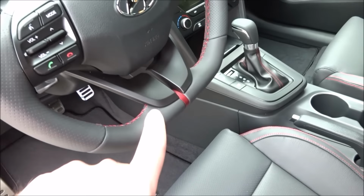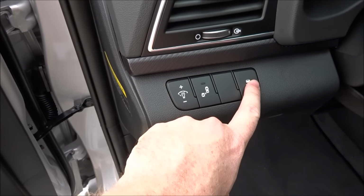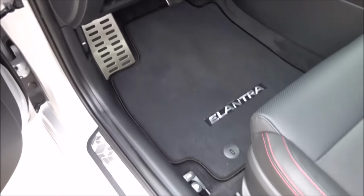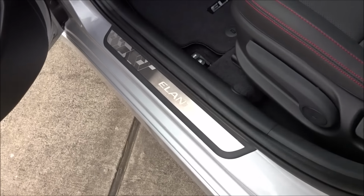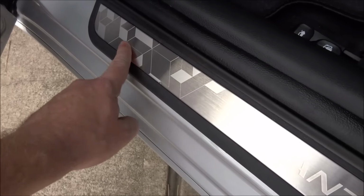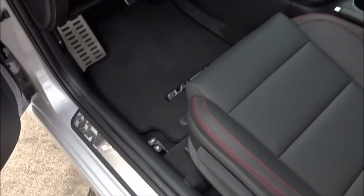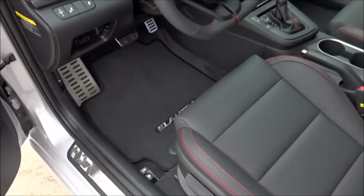And then finally over here to the left of the steering wheel, you have your instrument dimming, blind spot monitoring, as I said before, and traction control. And finally, adding a little bit of bling here, we also have these nicely and newly etched turned aluminum sill plates. So kind of decent, but I still wish there was a little bit more color to this interior, at least upon initial impressions.